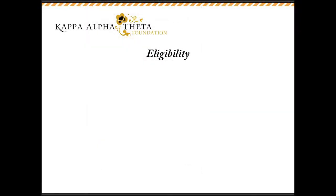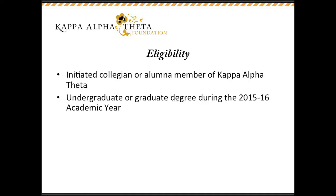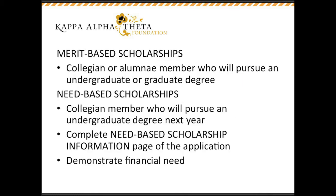In general, to be eligible for Theta Foundation scholarships, you must be an initiated collegiate or alumna member of Kappa Alpha Theta, pursue an undergraduate or graduate degree during the 2015-16 academic year, expect to have academic expenses such as tuition, course-related fees, and required textbooks and supplies, and finally, you must submit a complete application and have reference recommendation forms submitted by the application deadline.